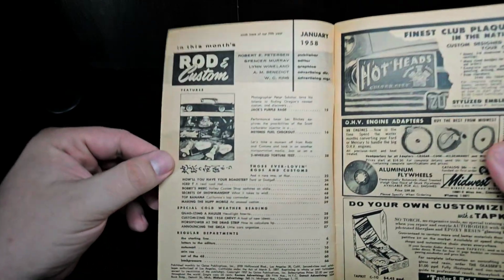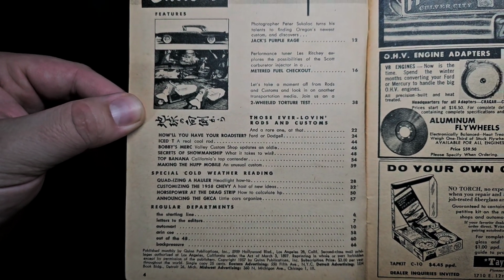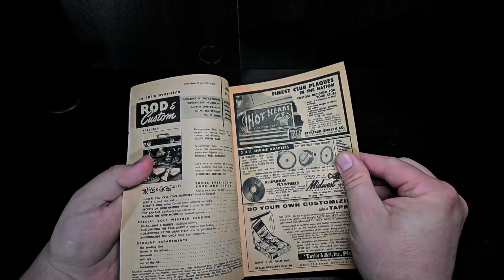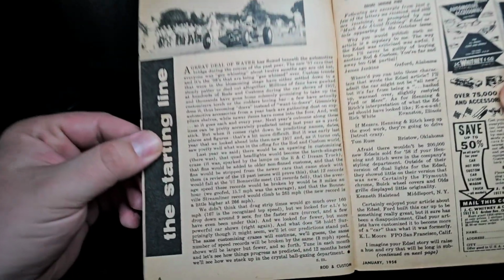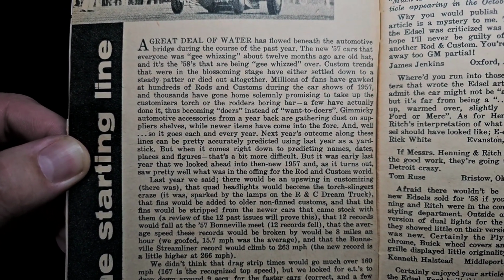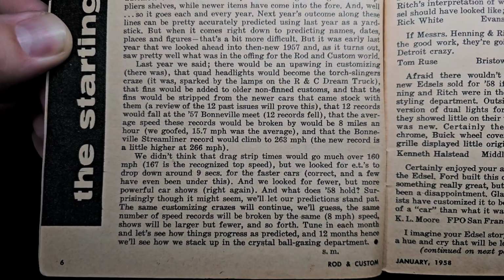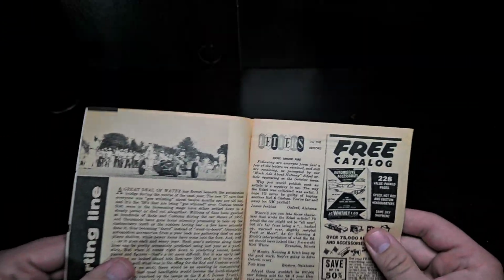We'll stop at the table of contents. If anybody wants to look ahead or come back, check out the articles. There they are. Starting line, always a good place to start, and kind of lets you know a little past news, looking forward, things like that. As always, pause and read if you'd like to.